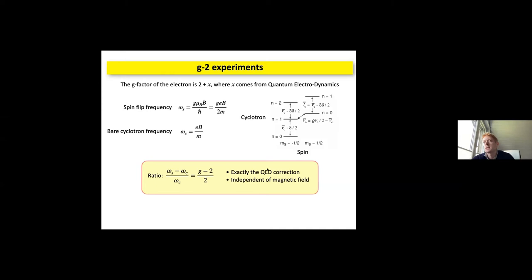And this ratio is independent of the magnetic field, because all of these parameters are proportional to the magnetic field. So the field itself drops out. If you can measure this ratio, then you can measure QED independent of what the magnetic field is. This is good because all you have to do here is measure frequencies, and frequency ratios are probably the best determined things that we have in physics.